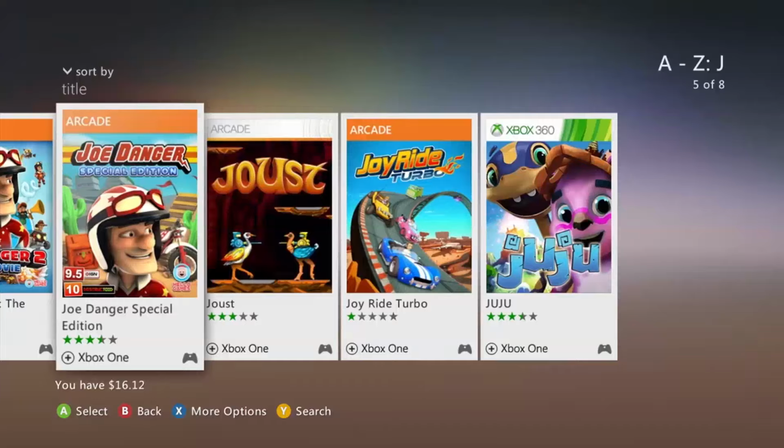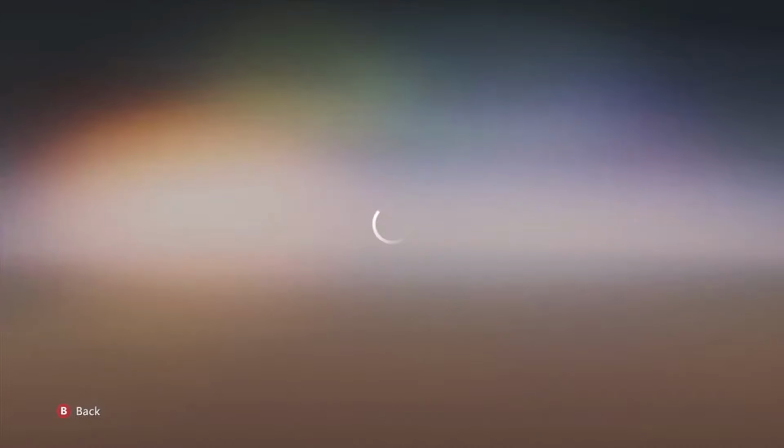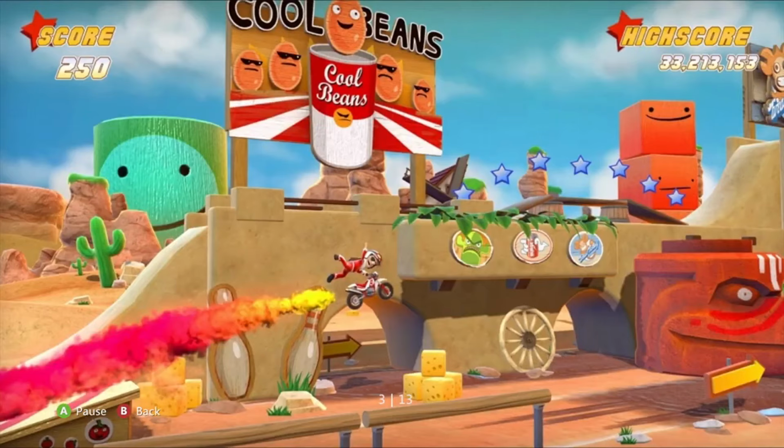We got Joe Danger 1 and 2. We got Joust, classic arcade game. What is Joe Danger? It has me intrigued. It must have been good enough to get a sequel. All right, he's standing in front of his bike all impressed like. He's kind of ride the bike.